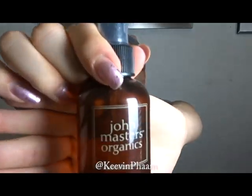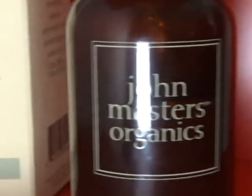Okay. So while that's drying, I actually like to do a two-type toning situation. So the next one I'm gonna go in with is this one right here, and it's the John Masters Organic. Now this one has white green tea and rose and aloe, and I just like that it gives me a nice nourishment after I put the first toner on. I could be doing it wrong by putting two toners on, but comment down below, let me know.